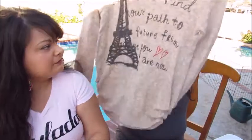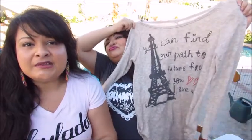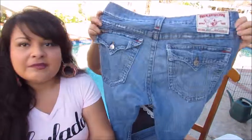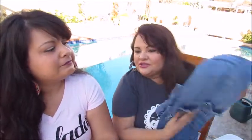Hey, look at this! Cute! That's definitely not my style. I like the Eiffel Tower on it. We're all Paris over here. Maybe, it depends if they're cute. They're like True Religion jeans. Let's sell them. They're cute. We'll have them try them on, and if they look good, then keep them. If not, maybe we're going to sell them.